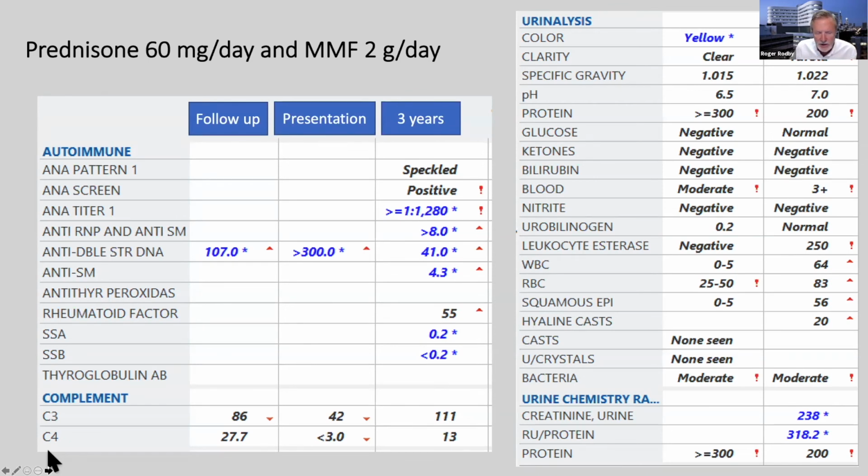Her creatinine was never anything remarkable for us to look at. And here's her urinalysis before and after. We didn't have a lot of proteinuria. We don't have a repeat protein creatinine ratio. Her albumin's slightly higher. I didn't show it here, but it's still not normal. And this was about a month ago. So I think it's still early in her treatment, and she still has fairly active urine.